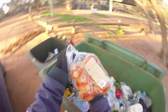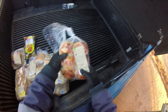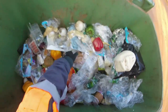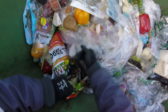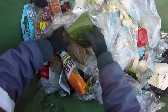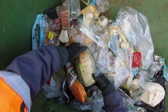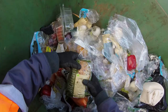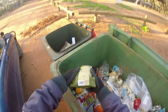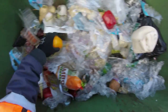Ooh, bag there. There's nothing wrong with that. No holes. End date. That can go that way. Right. What's this one? Seed grain mini loaf. Yep. Take that one. How's this capsicum? Yeah, now he's growing growth there.